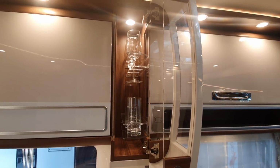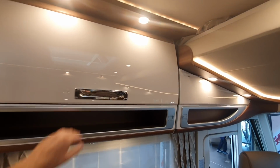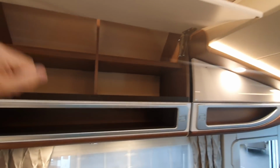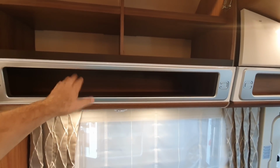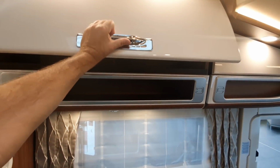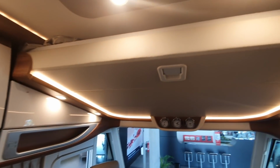You keep your glasses there, and here, I'll have a look at this as a storage as well. Gotten to the point of this. If anybody can, do write it down below. I've been saying the same thing on videos now for a very, very long time.